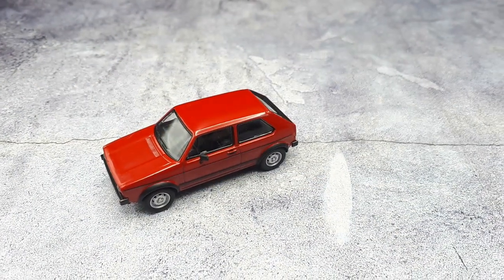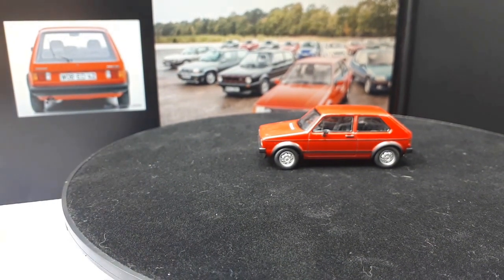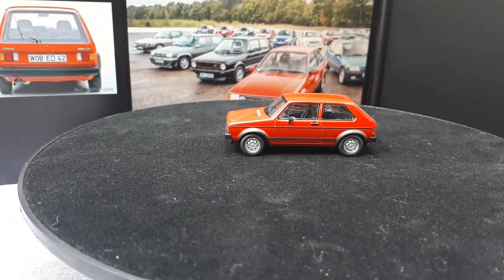This GTI is credited, I think, by a lot of people to be the very first hot hatch, as the nickname goes, meaning it's like a sporty hatchback. So without this vehicle, there wouldn't be a whole genre that people like, right? So this is a hot hatch meet, and there it is with the distinctive red grille.